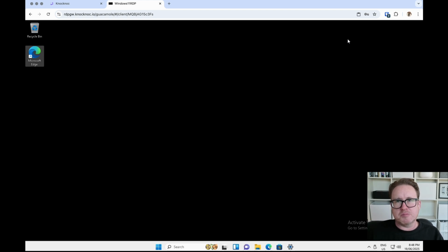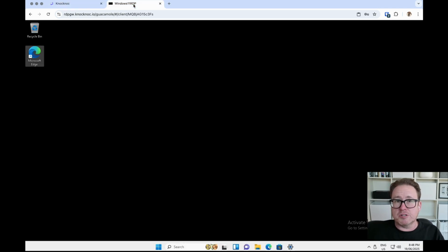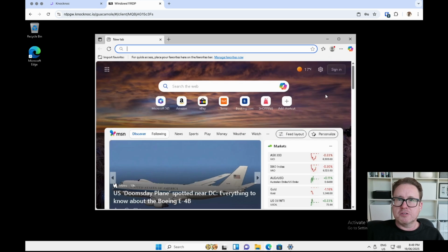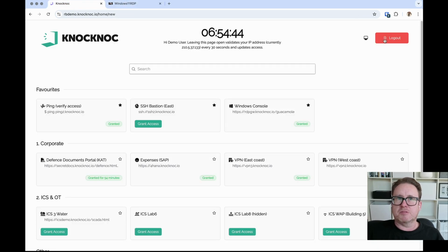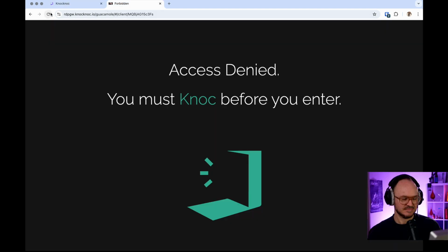So I'm still in Chrome. I have my other tab here where I've logged into Knocknoc. I've clicked on the link, it's opened a new tab, and it's allowed me to then go through and access RDP on this remote machine. And Apache Guacamole is a component that's doing some of that heavy lifting. So you can see, very responsive. Apache Guacamole is great. But importantly, if I log out of Knocknoc, flip back to this page and refresh, I no longer have access.